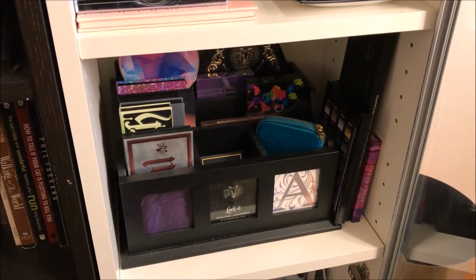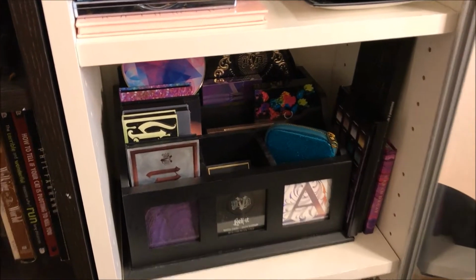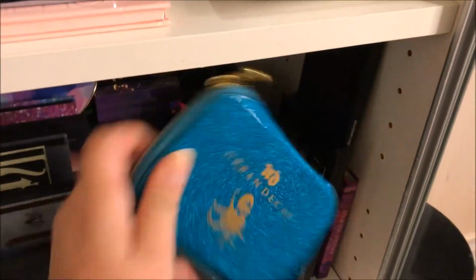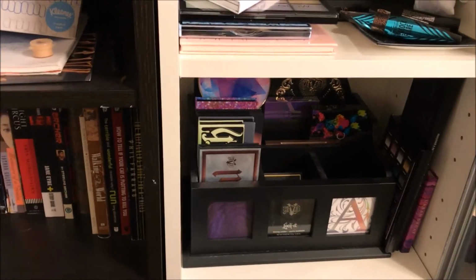Next up, we're looking at my eyeshadows. I really want to make a strong choice here and pick an eyeshadow palette that I never use. So I'm actually going to take this. This is my Urban Decay. This is the Fun palette. Let me open this up for you.